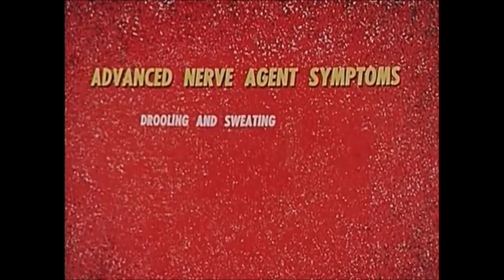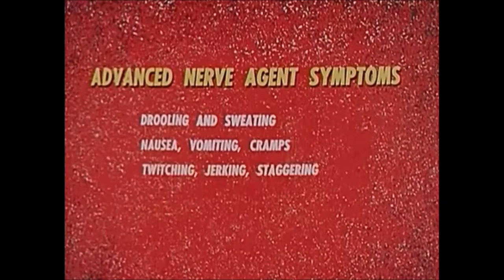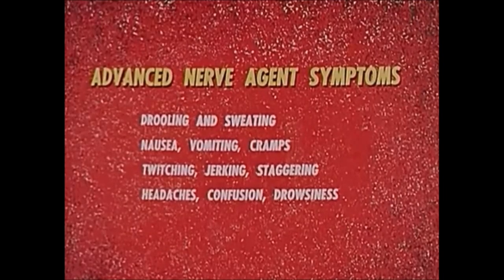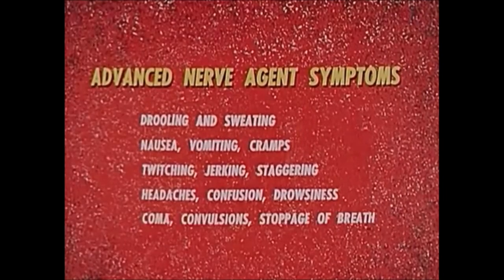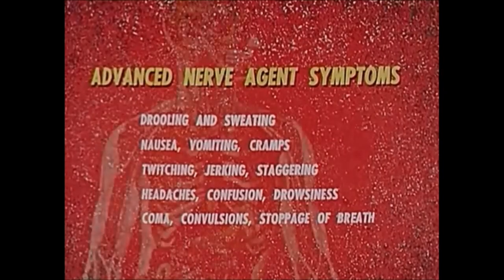Advanced symptoms of nerve agent poisoning are drooling and sweating, nausea, vomiting, or cramps, twitching, jerking, or staggering, headaches, confusion, or drowsiness, coma, convulsions, or stoppage of breathing. With these nerve agent symptoms, a casualty will need help.